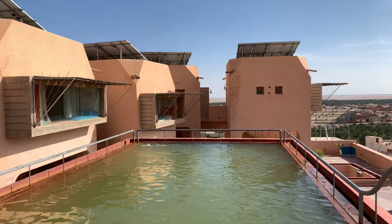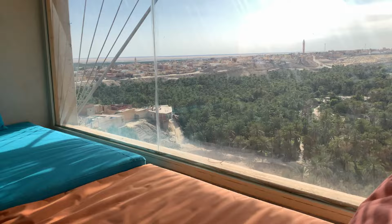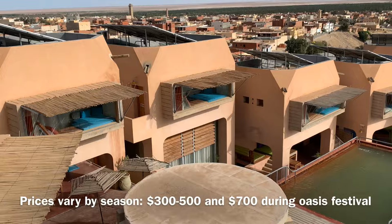And if you like this unique design as much as we do, hit the thumbs up button down below. If you guys ever want to stay at an art museum, Dar HI. The property consists of 18 rooms, each with its unique design concept, and each facing a different orientation, either the village or desert.